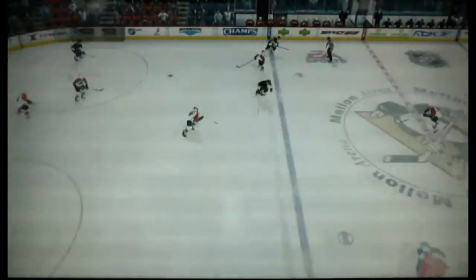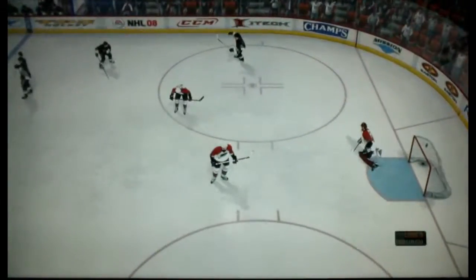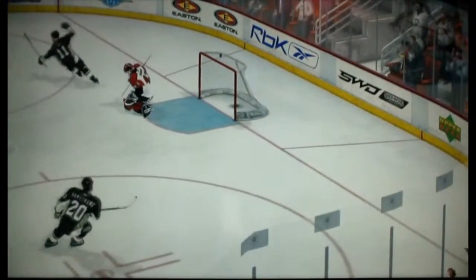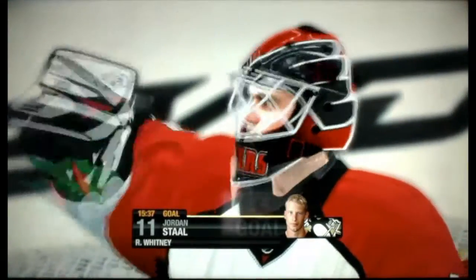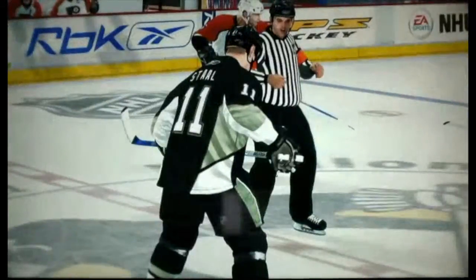Face off won by Umberger and the Pain, and the Flyers up on its way. Picked up by Whitney. Whitney goes to Stahl, down center ice, 3-on-1. Now he's got a breakaway. Stahl shoots and scores. And Stahl gets a breakaway goal. And I believe Whitney will get credit for the assist. Look at Stahl, just absolutely flies it by Byron. Byron didn't even see it coming. Jordan Stahl will get the credit for the goal. Whitney will get credited with the assist. 15 minutes, 37 seconds to go.